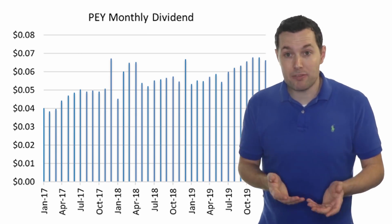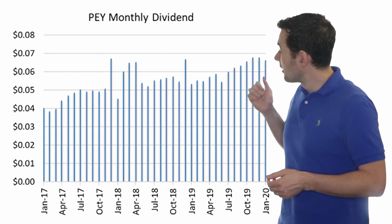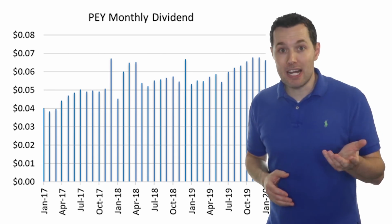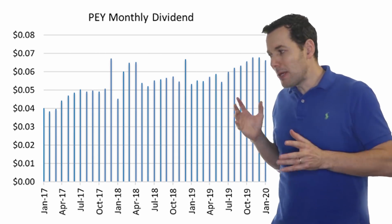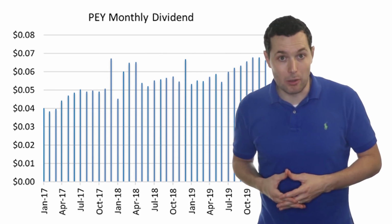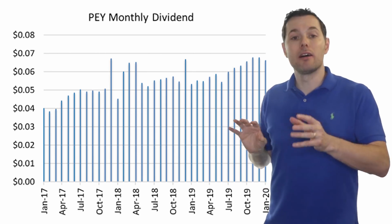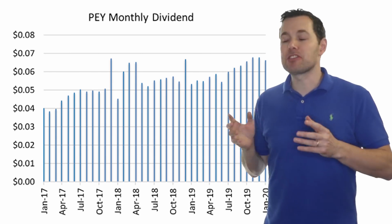So if monthly is what we're after, this could be a good addition. When we look at their dividend history, well, we can see that they've been consistent enough. In fact, they've grown their dividend a bit more than I would have expected over the past year or so. Either way, this could be a good thing for dividend investors, a good ETF to watch if we're interested in monthly dividends.